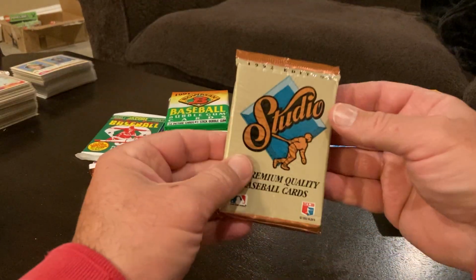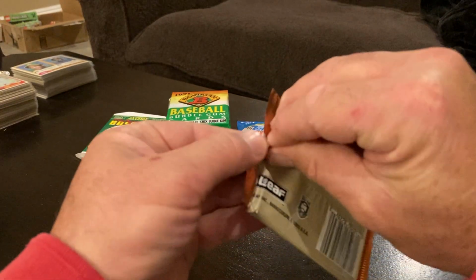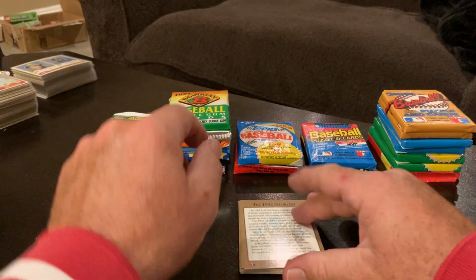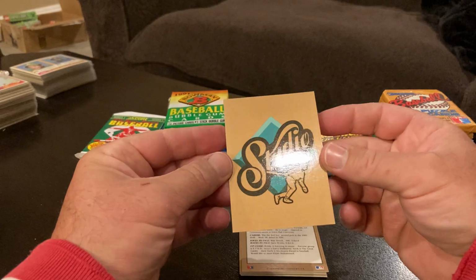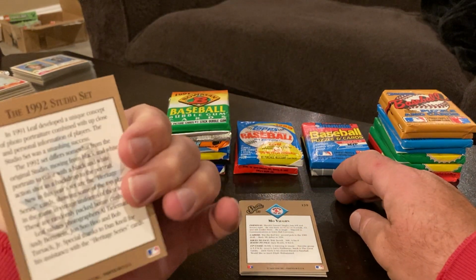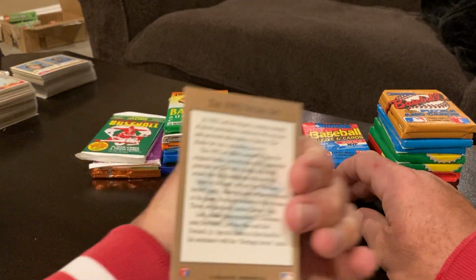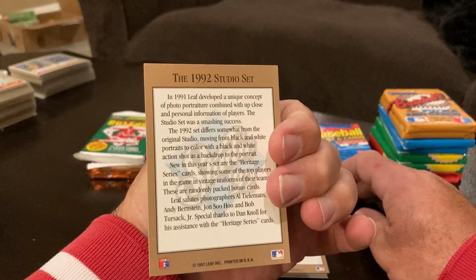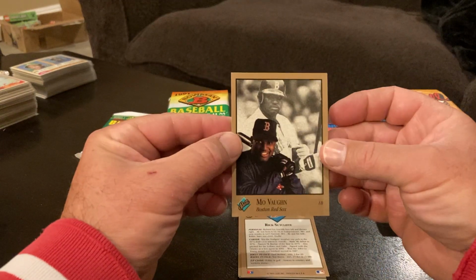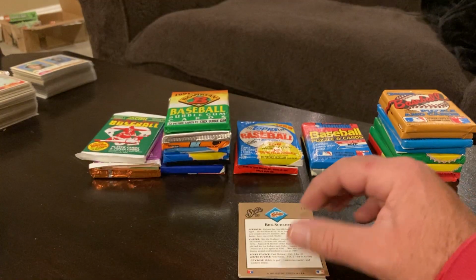All right, Studio, 92 Studio. Let's see what we get in this. Huh, I don't think I've ever seen that. All right. I do not think I've ever seen these. Move on.